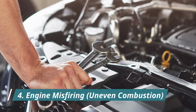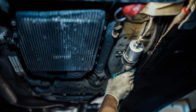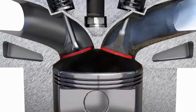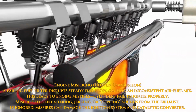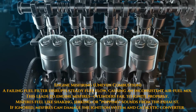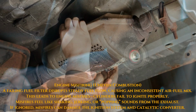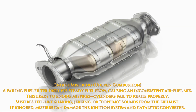Number 4. Engine misfiring, uneven combustion. When the fuel filter fails to supply fuel steadily, the air-fuel ratio becomes inconsistent, which can disrupt the combustion process. This can cause engine misfires, where one or more cylinders fail to ignite properly. Misfires often feel like shuddering, jerking, or audible popping sounds from the exhaust. If left unchecked, misfires can lead to serious long-term damage in the ignition system and catalytic converter.